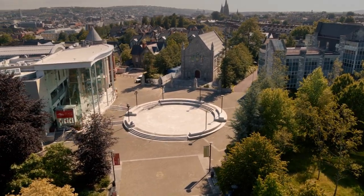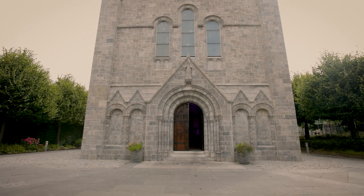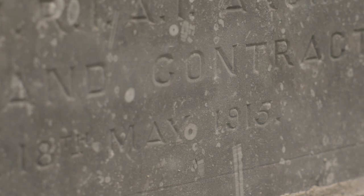Welcome to the Honan Chapel on the grounds of University College Cork, a gem of the Hiberno-Romanesque style as you see behind me here. The first interesting feature is seen in this detail on the foundation stone, which was laid on the 15th of May 1915.